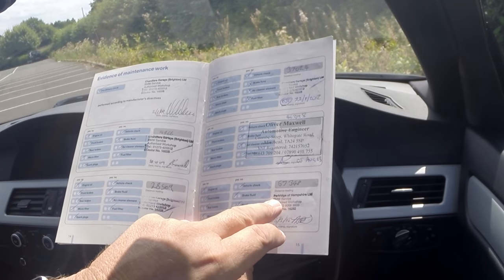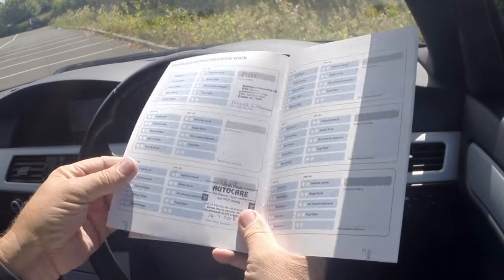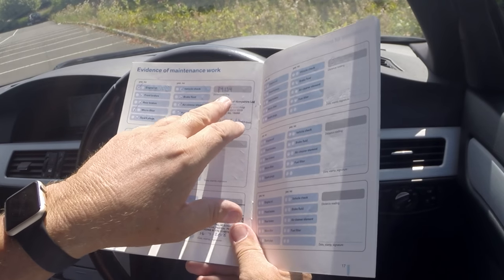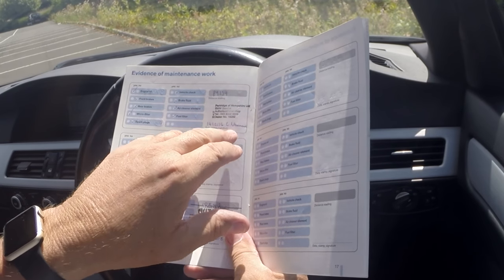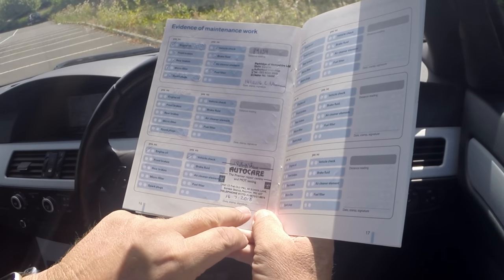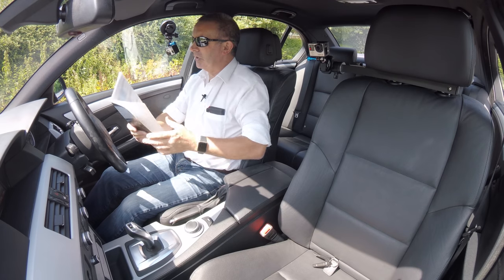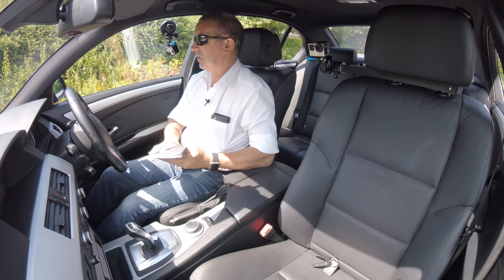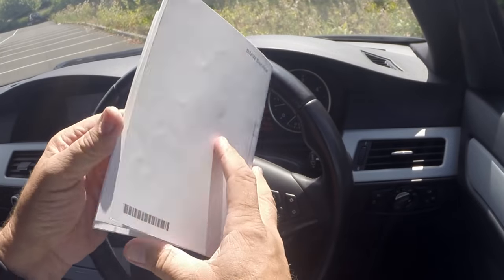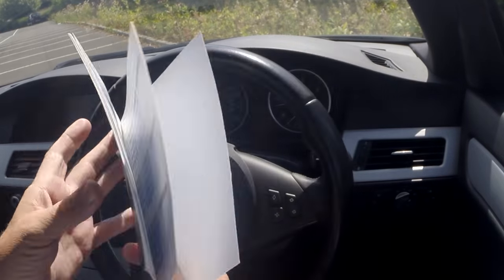23rd of 3rd, 2015, Partridge of Hampshire, 67,348. 14th of 12th, 2016, 89,139, Partridge of Hampshire. We've just serviced it now. 16th of the 7th, 2018, at 108,413. It's done 108,425 on the clock now. So proper service history with a stamped book. You can't beat it. You really can't.